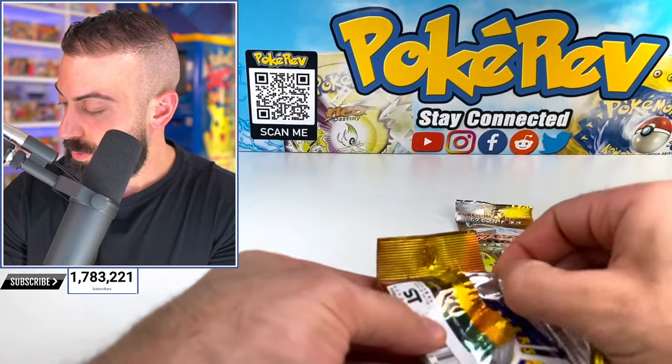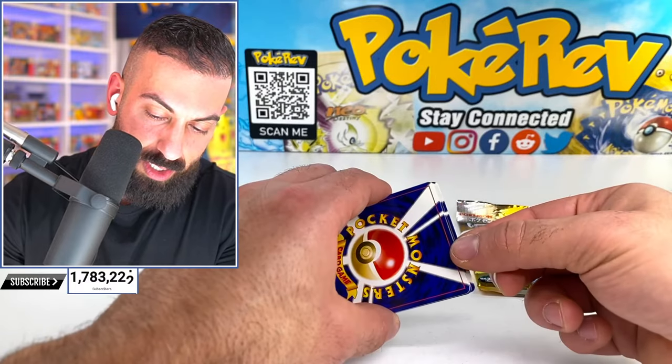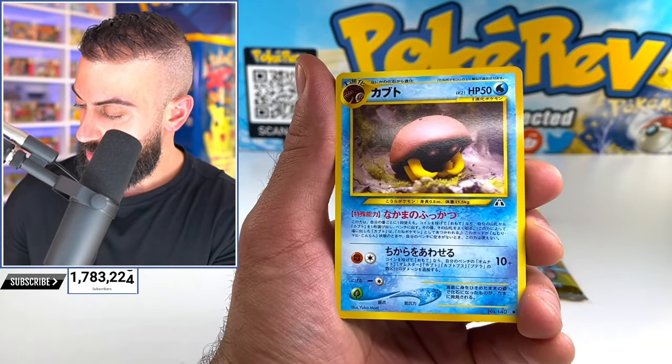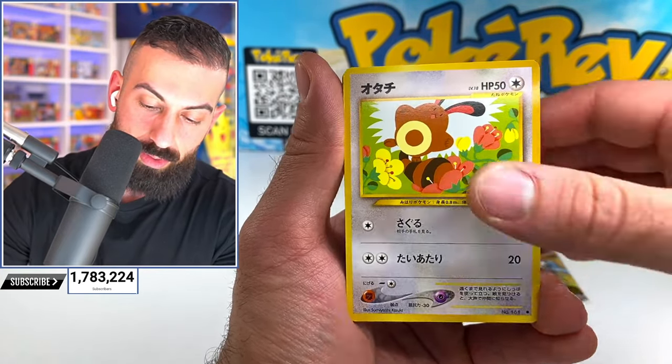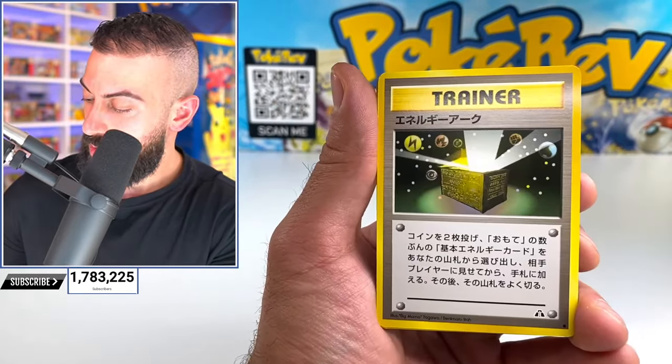All right, let's spice it up a little bit on these last two. So we've got our Neo Discovery and then Neo Genesis. This is where the fire is for us. Kabuto, Eevee. Look, this is an Eevee stream. Oh my gosh, almost dropped you. You're okay. Fossil Egg.